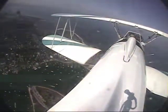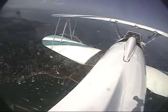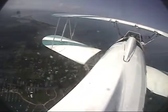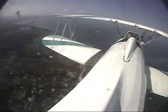I respected Walter a lot. I respect him even more now. Oh, heck yeah. If you could have more like him, it would be a great improvement. I got to fly him a couple of times on Cape Air, and my grandfather used to fly him.